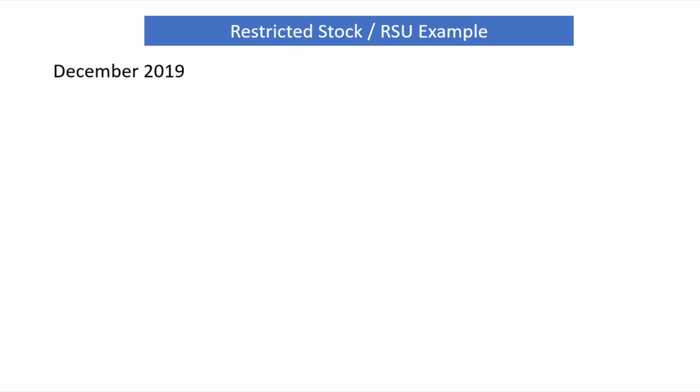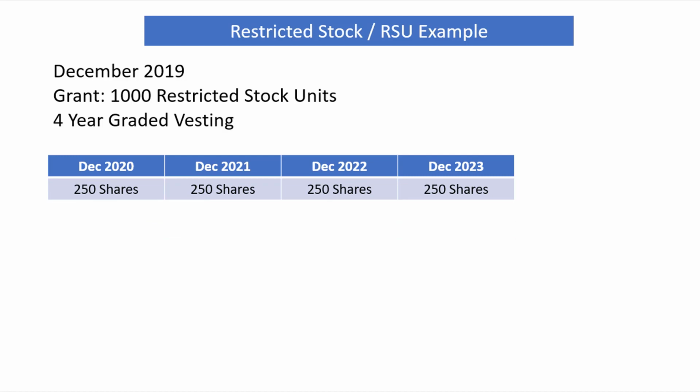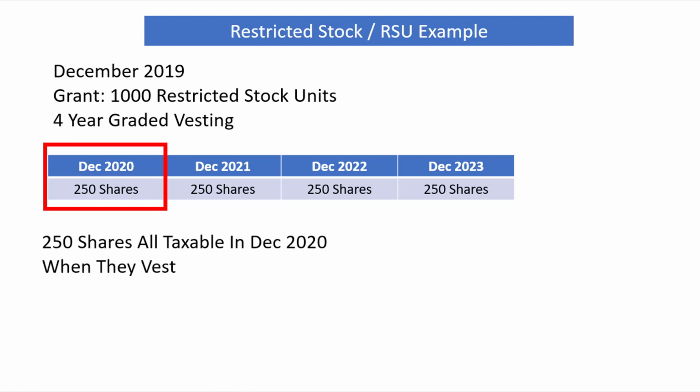So using our December 2019, this company granted me 1,000 restricted stock units that vest over that 4-year period that we already talked about. But this time, when I get to December 2020, whether I decide to do something with it or not, that money is going to be taxable to me based on whatever the share price is at that time. It has immediate value. Unlike options, where it had to be above or below the price, or if I didn't exercise it, I could put off the taxes. With restricted stock, you know you're going to have a taxable event when these things vest.